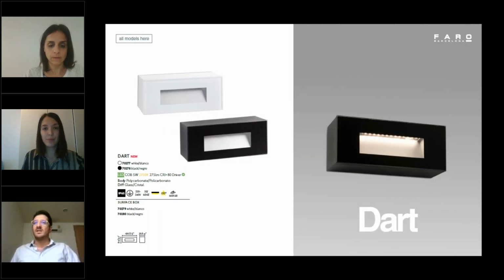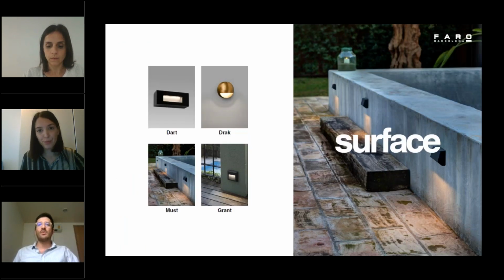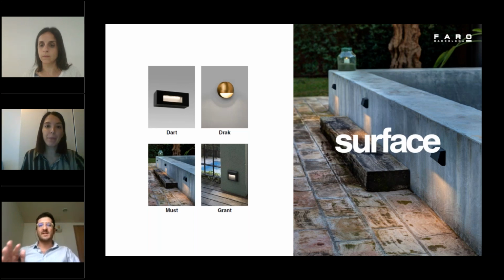So, for example, what we normally decide and tell the people is to at least use 30 centimeters between the ground and the luminaire on the wall. That's what we normally tell the people. That's the best solution, the best light output that you will have on the floor, and sometimes depending on the item, you can also have the light output on the wall, like a wall washer. So those 30 centimeters, we think, is the perfect height for them to be installed.